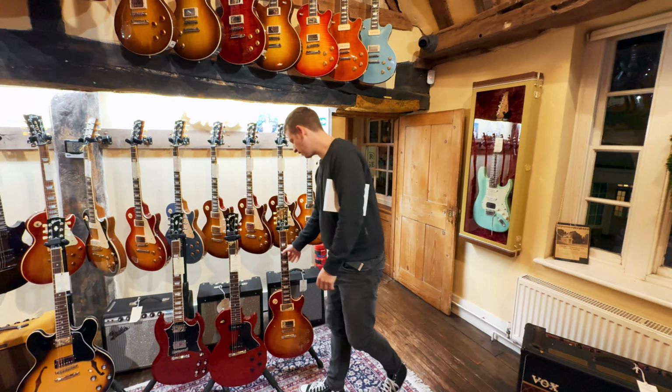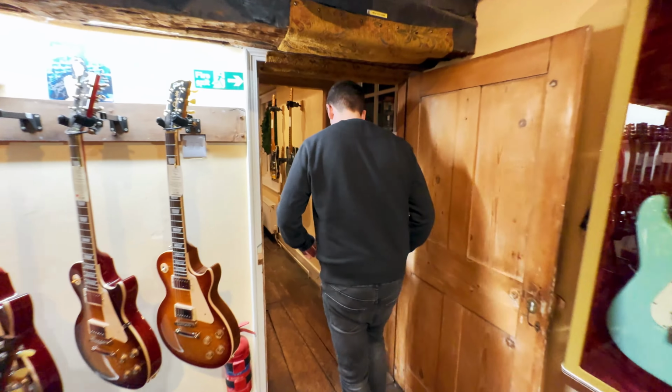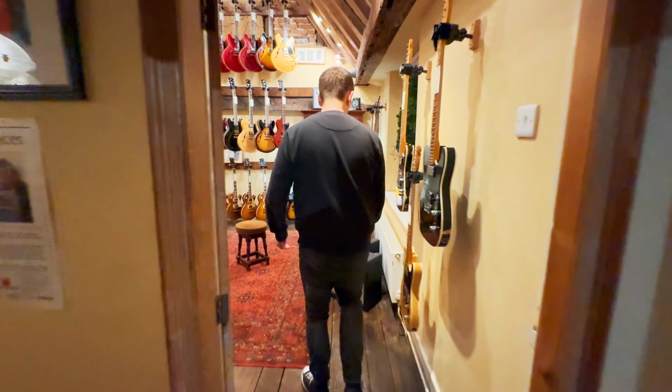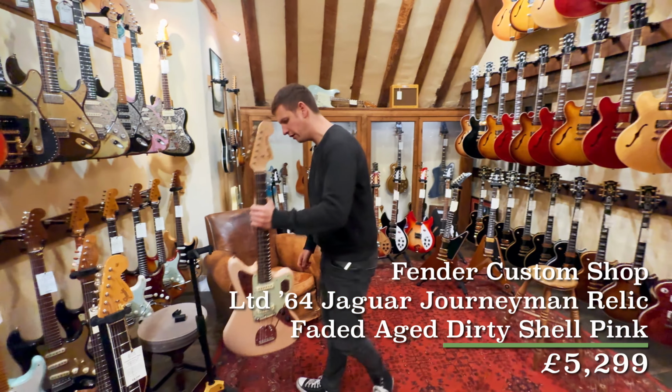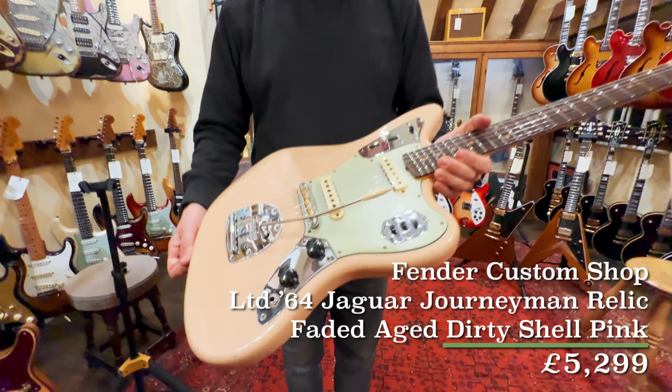Okay, so final guitar, we're going to head through to the posh room and check this one out. Fresh in from the Fender Custom Shop, we have got a 1964 Journeyman Relic. This is a limited edition Jaguar.